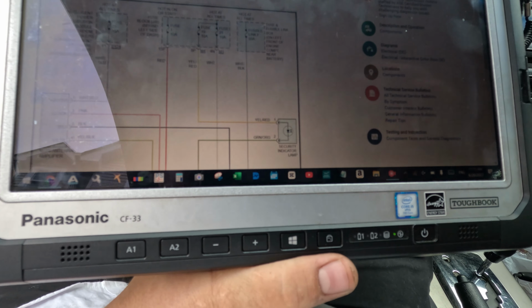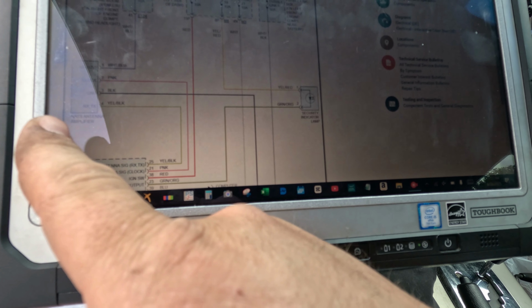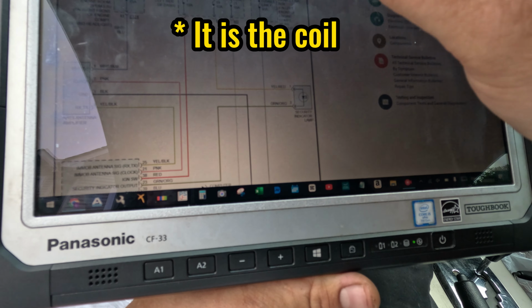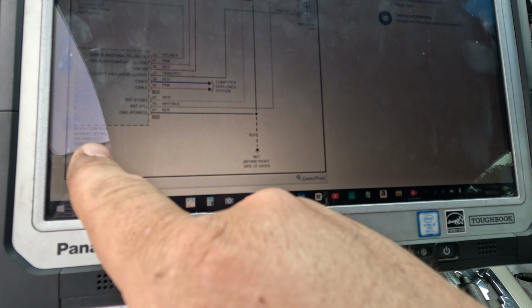All right, we got a fuse, 3 fuses. We have a NATS antenna amplifier, which we know works. Under the antenna amplifier, that's not the coil. Wait, so we need, okay, the BCM.